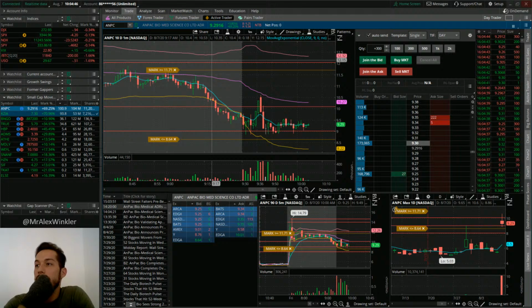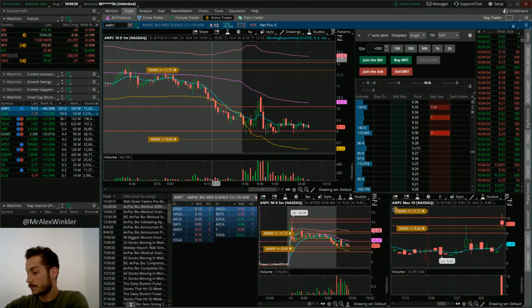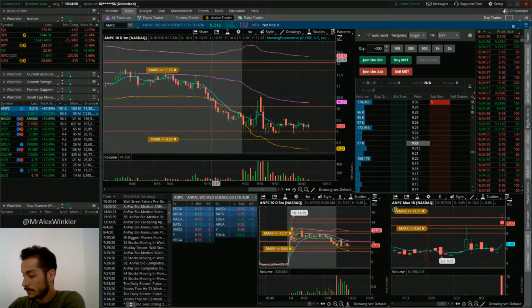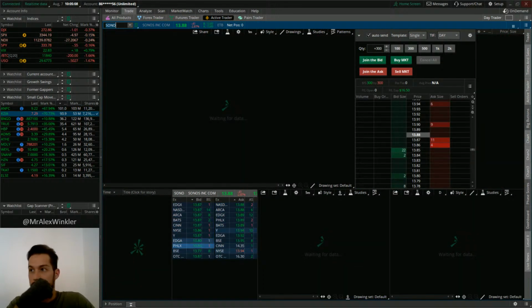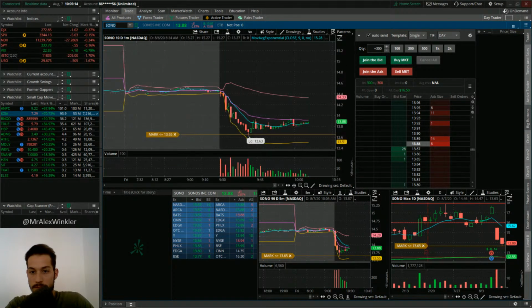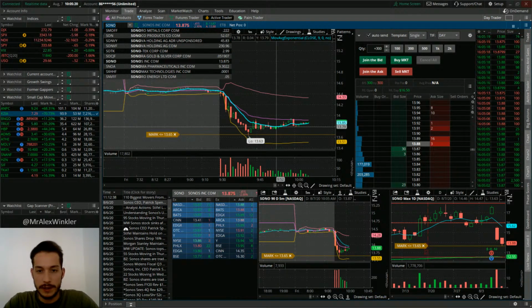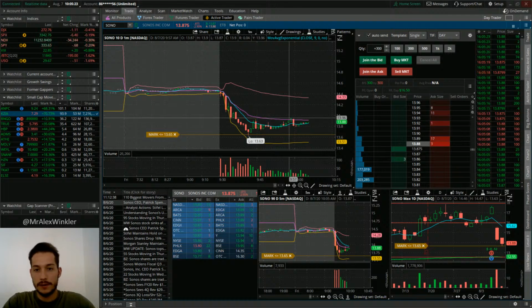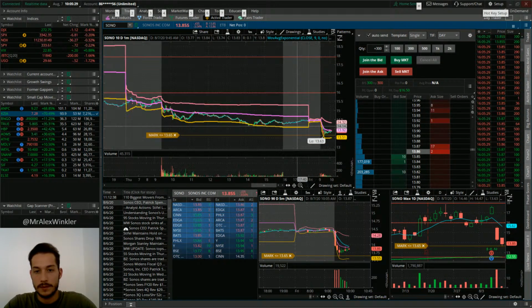Man, the fact that we did not take profits on that last move, what was I thinking? Sono finding a little bit of support here. We sold at 79 or something like that. Moved up almost another percent here. That could have been another 30 bucks back in the bank, but I closed this one a little bit too quickly. Didn't really give Sono a chance.